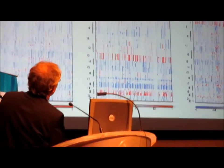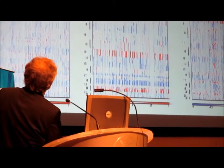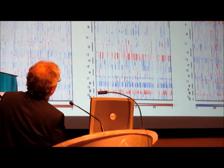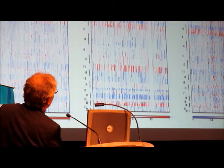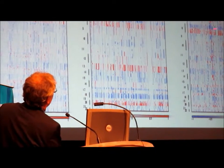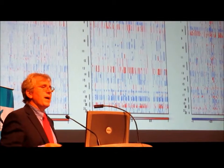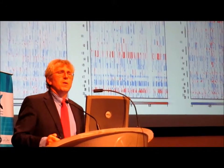You can see that different cancer types have different patterns of chromosome arm level alterations. And breast cancer in particular is characterized by gain of chromosome arm 1q, loss of chromosome arm 8p, and gain of chromosome arm 8q. I'll come back to the patterns of chromosome arm level alterations later in the presentation.